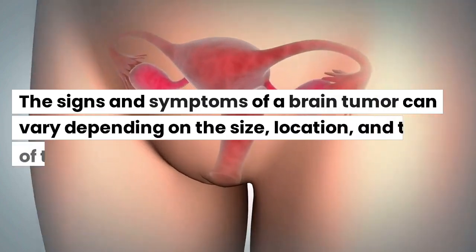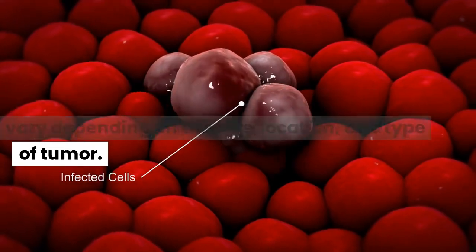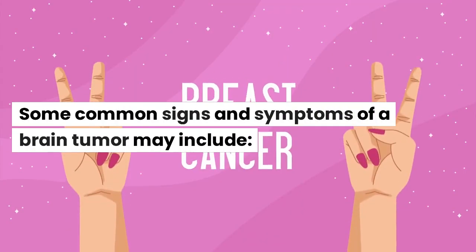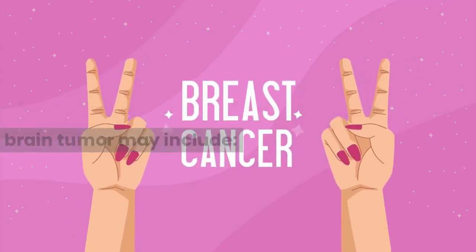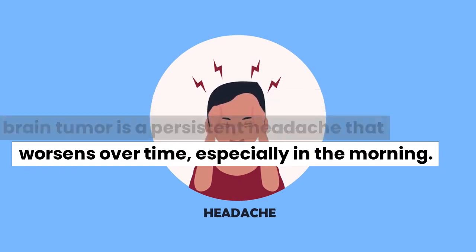The signs and symptoms of a brain tumor can vary depending on the size, location, and type of tumor. Some common signs and symptoms of a brain tumor may include headaches. The most common symptom of a brain tumor is a persistent headache that worsens over time, especially in the morning.